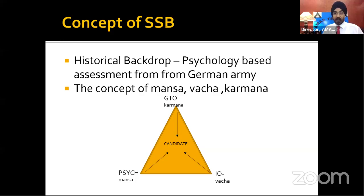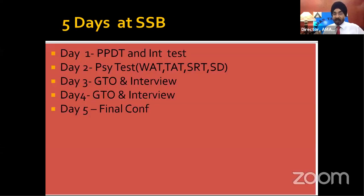So the 3 types of tests which the SSB conducts see a person through 3 lenses: the lens of what he's speaking, the lens of what he's thinking, and the lens of what he's doing. The person is the same, the qualities being judged are the same, but there are 3 specialist assessors: the GTO, the psychologist, and the interviewing officer. The system is such that throughout the 5 days of assessment, these 3 assessors do not discuss the candidate with each other. It is only on the last day, the day of the conference, that these assessors sit and discuss a candidate and think about recommending him: whether he is fit to be a cadet in the academies, and can he be trained to become a leader, to lead men, to be an officer in the armed forces.